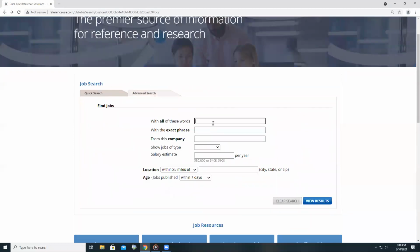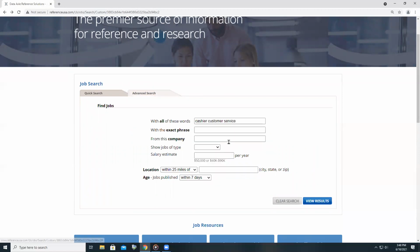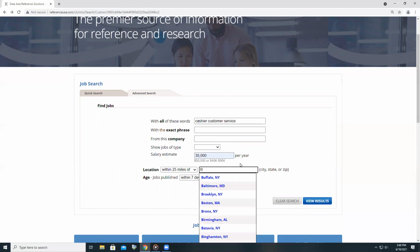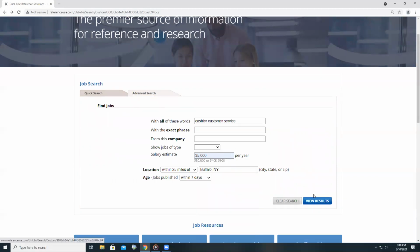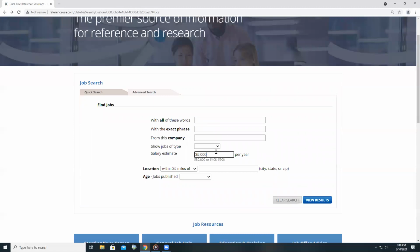Let's go back. And once again, use our cashier customer service template. And how about we just focused on making a certain salary. So we're going to go with $35,000 per year within Buffalo, New York. Once again, reviewing the results, we get 3 results. So we know that these companies can satisfy what we need for a salary. So that would be definitely the location to go to there. Let's get rid of that one. Let's see what our other options are.